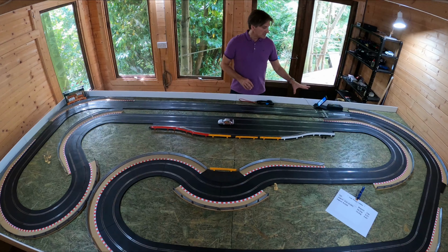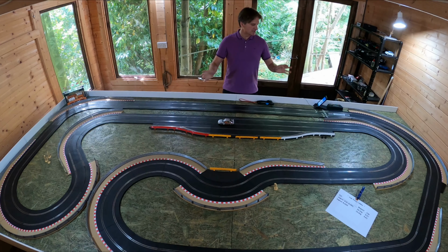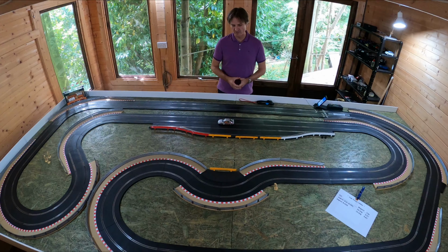But anyway, 6.63 was our fastest lap, 6.75 our average lap, so we're kind of there or thereabouts doing similar laps. Very nice car to drive.